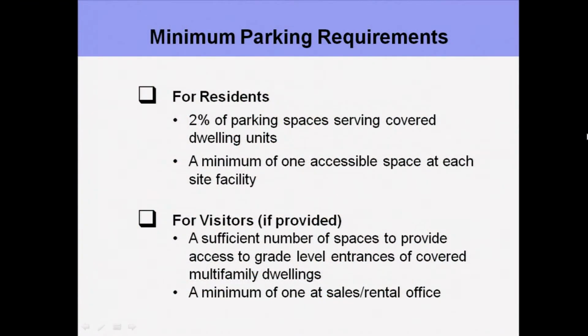So I tell designers to design for more than the minimums, but 2% of the covered dwelling units is all that's required. And for visitor parking, if you provide it, it just says a sufficient number of spaces to provide access around the property. Now, what does that mean? Well, there's no particular standard, but I will tell you two things about this. One, more is better, because if you have a new resident that needs an accessible parking space, if you put some extra ones in for visitor parking, it's a lot easier to have them use a visitor parking space and designate something else as visitor parking someplace else.